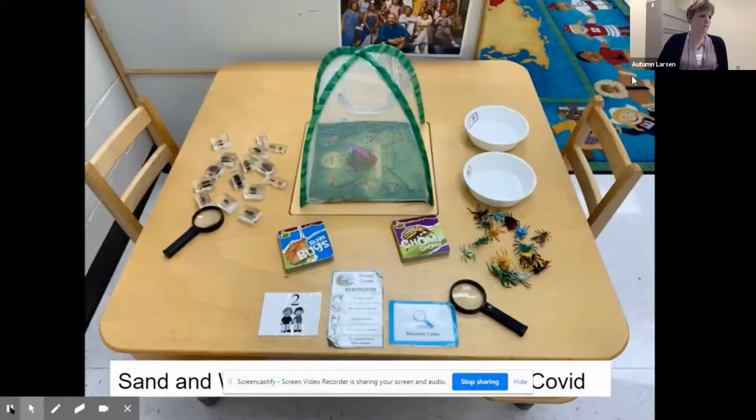This is a discovery center. There's another center I change quite often. It usually is a table where we collect all of our project work, things that they can investigate to learn more about. Students learn to work together and explore. They use lots of fine motor skills when manipulating items and using tweezers. Students observe and ask questions and use problem-solving skills when they explore.